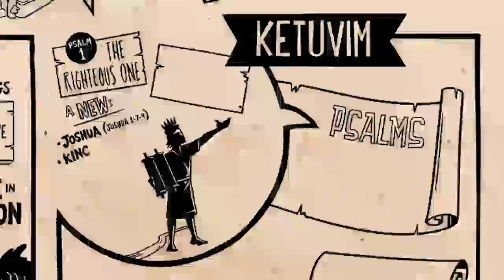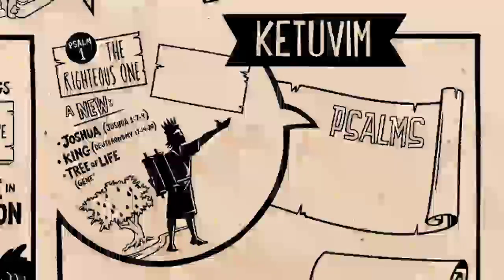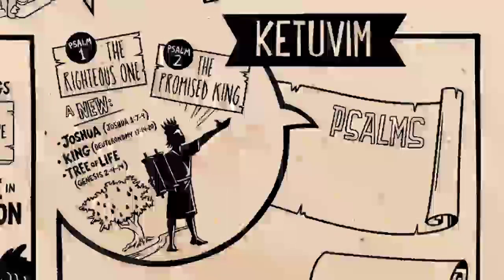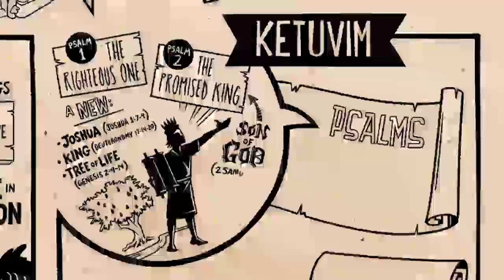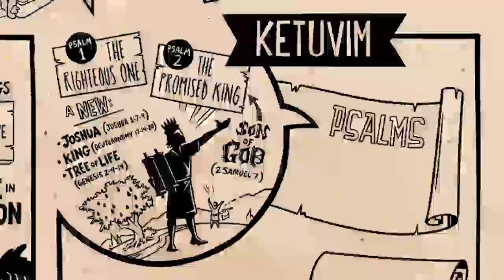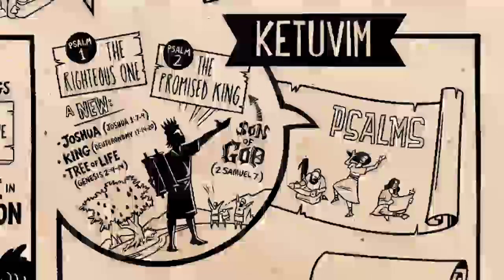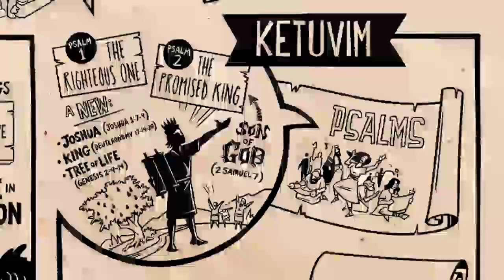He's like the king promised by Moses, and he's like the eternal tree of life in the Garden of Eden. Psalm 2 then identifies this figure. It's the promised king, the Son of God from the line of David, who's going to defeat evil among the nations and restore God's blessing to the world. And the rest of the Psalm scroll teaches God's people how to pray as they wait for this future hope.